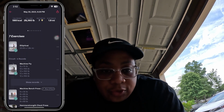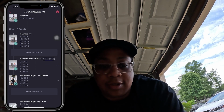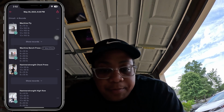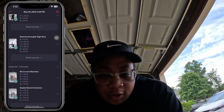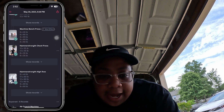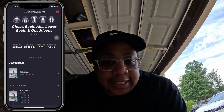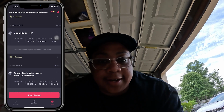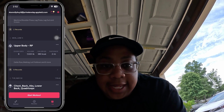And moving on to the 30th of May, did the elliptical. This means I was in the gym. Did some flies, some bench press, some more chest press, some high rows, some abs, and some back extensions on this day. So not too bad, 7 exercises. Moving on, we're getting closer to the end of the month now.